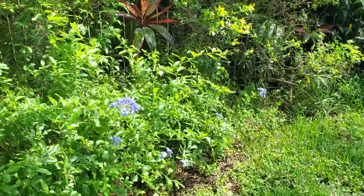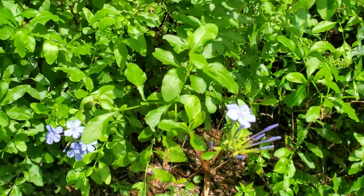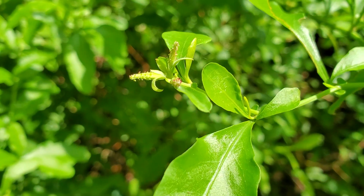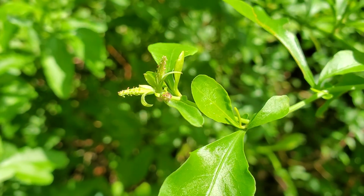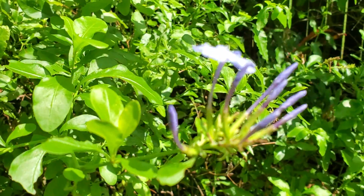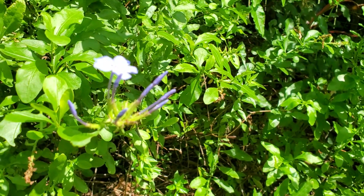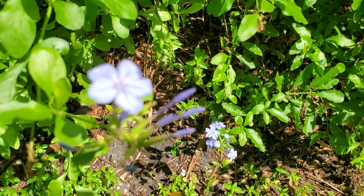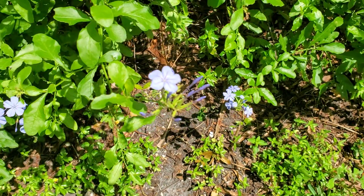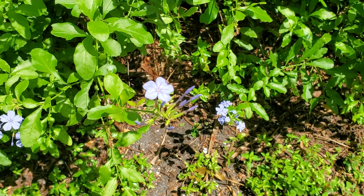Here I have a plumbago bush. If we look down here, we can see, right here we can see where there are some things that will be flowers pretty soon, but they're not yet. Over here we have one flower and a few buds that are coming along. And maybe we can try and get them into focus. So there's one flower that's opened and some buds that haven't yet.